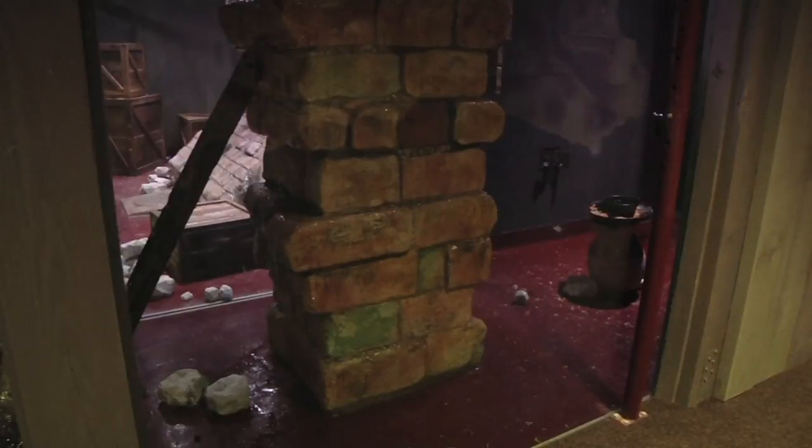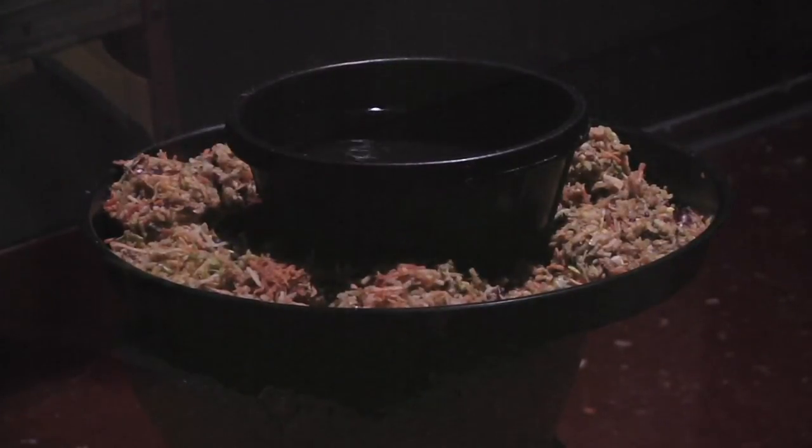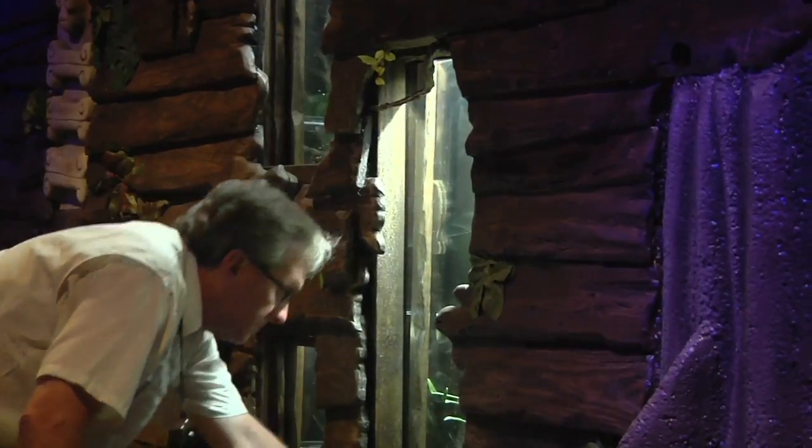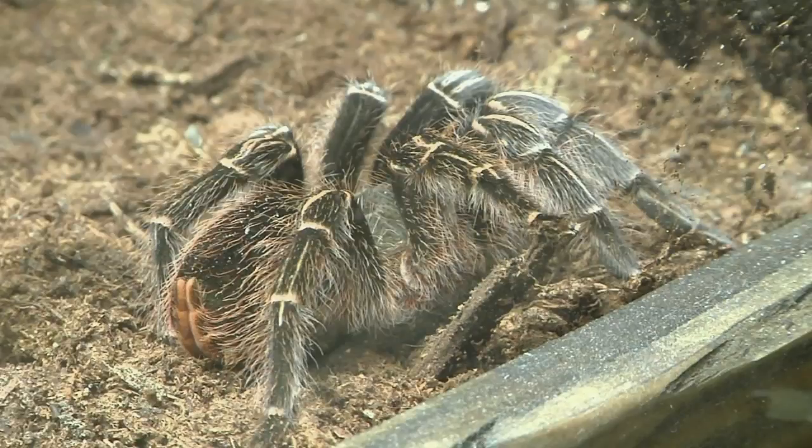We've got a long 42-foot long bat flyway. People get a chance to see these ceiba fruit bats flying back and forth. There's a variety of other smaller animals in there, like dart frogs and cave roaches and tarantulas, and then probably the one that a lot of people are going to want to see is the vampire bats.